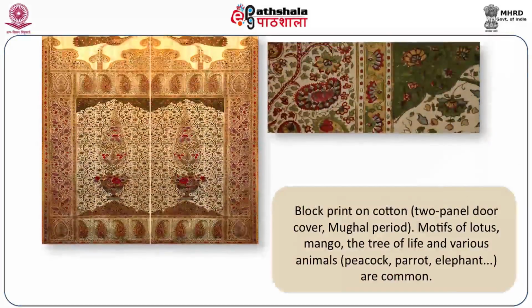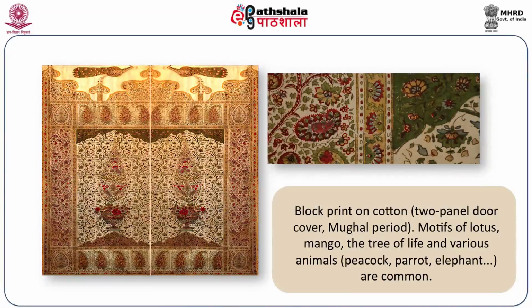We have other examples coming from various periods. This is an example from the Mughal period, a block print on cotton, a two-panel door cover manufactured in the Mughal period. Various floral motifs were used in this block printing, which is another kind of technology available during that period.